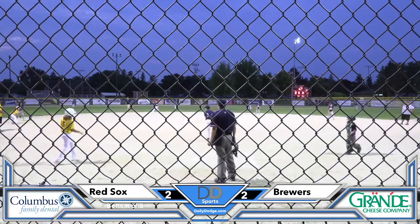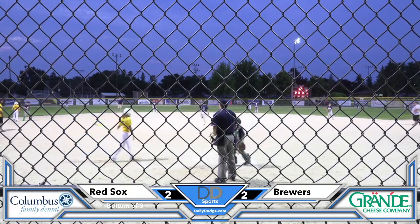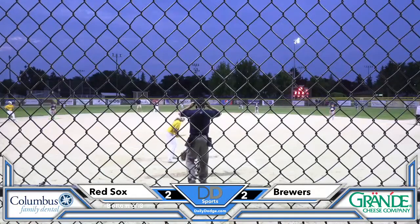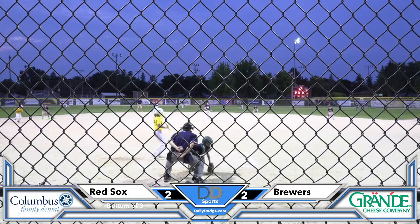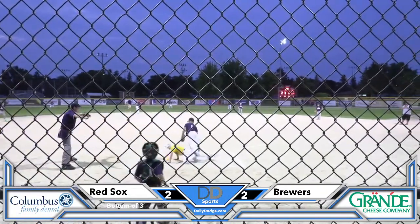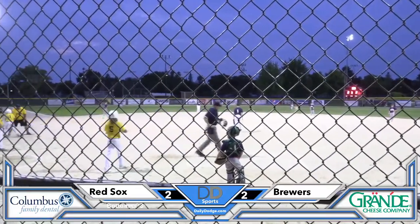Another foul back from Gage. Says, "Go Ben." I don't see a Ben on my roster for either of these teams. Oh, there we go. Ben Warner, number 4. Nice to get the shout-outs to the players. 1-2 the count. Here's the pitch. And that's going to bring the runner in from third. He is in time. And the Brewers take back the lead 3-2.